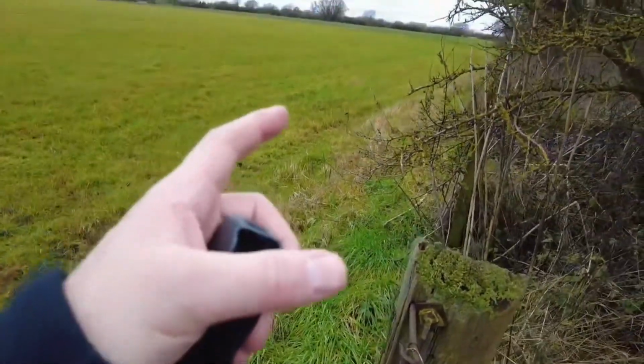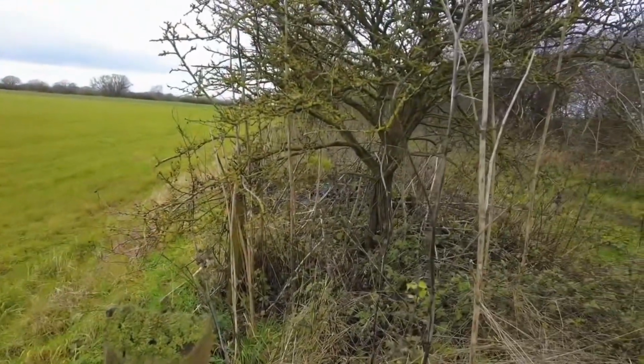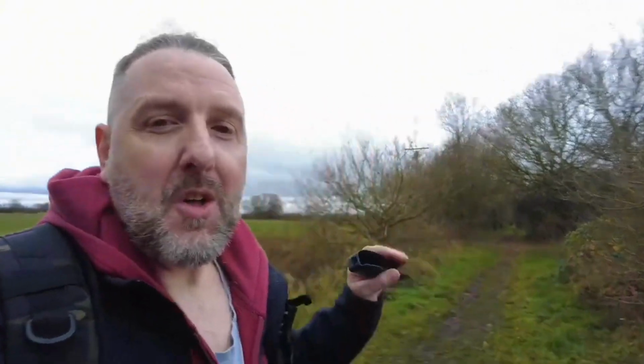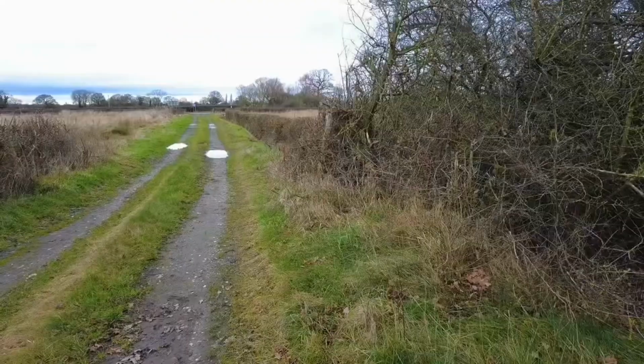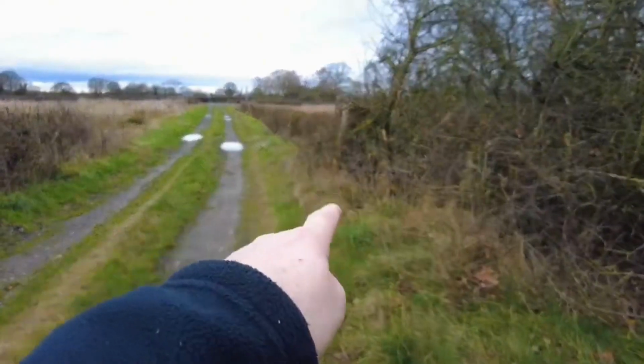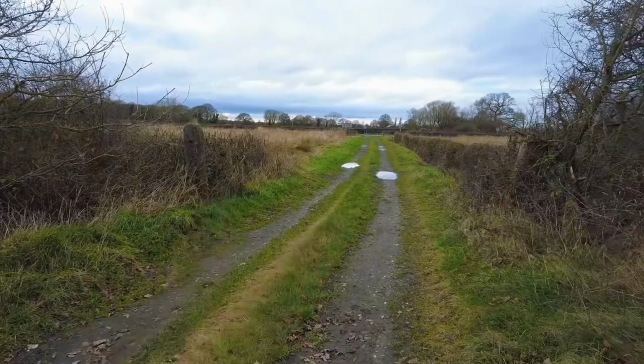There are lots of concrete posts and wooden posts going down, but we're trying to get on and see what else we can find. A little bit further down from that interesting post I showed you, we've got a farmer's crossing. The side behind me, there is nothing there, but the other side is really pretty cool. Here we are at the other side. Now this has got a post here and a post there, so this is actually quite a wide crossing.